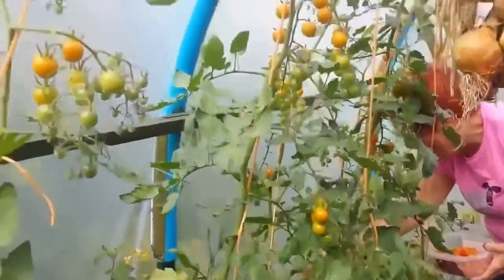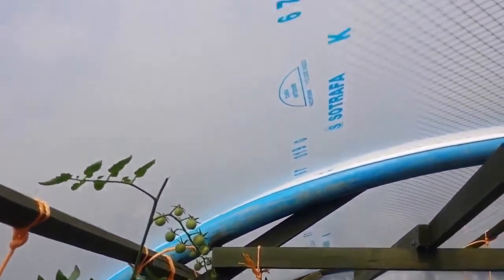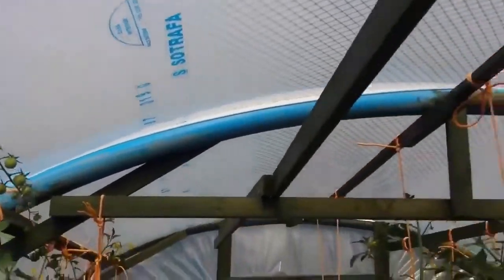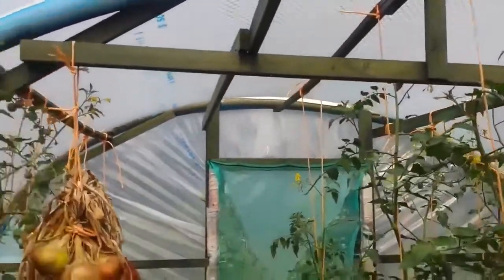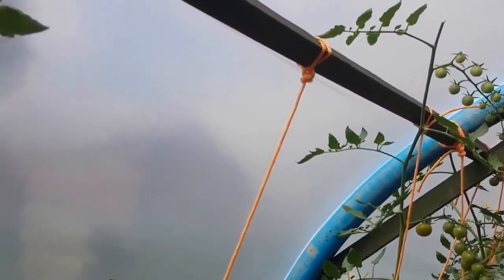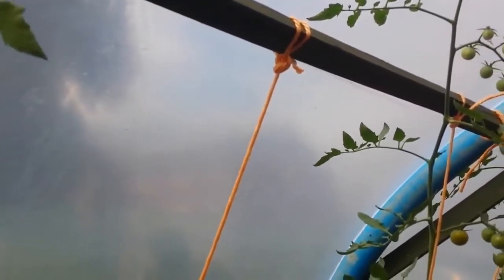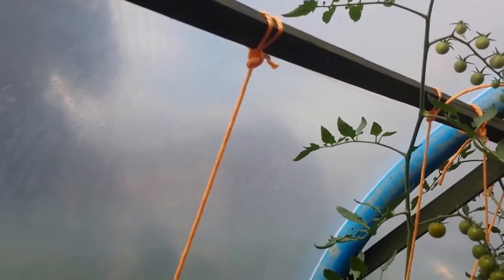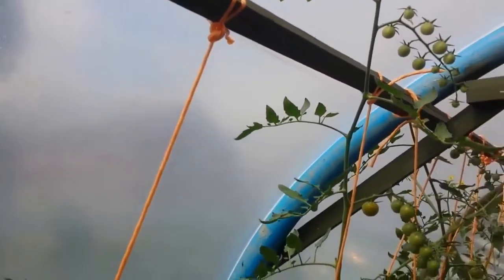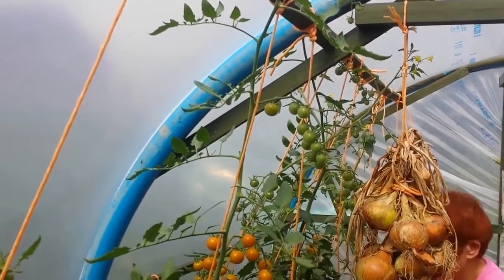I remember Rick Van Man, whenever he was entering his polytunnel in summer, he had to shake the plastic because there was a rain of condensation coming down. The best thing was for him to get the anti-condensation plastic. I got that one and I'm really happy with what I did, because it means I will not have a problem like that.